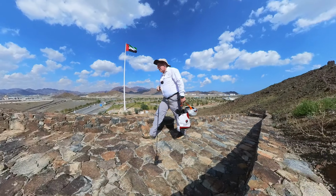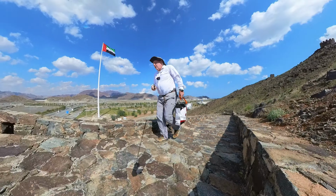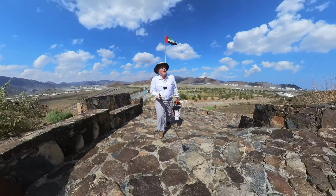It's right by, there's plenty of car parking. There are lots of rules and regs, of course. You can come up here only if you're fit and able to do so. You can't camp on here. You can't have a barbecue on here. You can bring your picnic up.